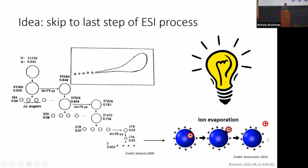Now here's the main idea. If these smallest droplets can emit ions directly, why don't we just skip this whole messy and lossy droplet drying process and jump right to the ion evaporation?